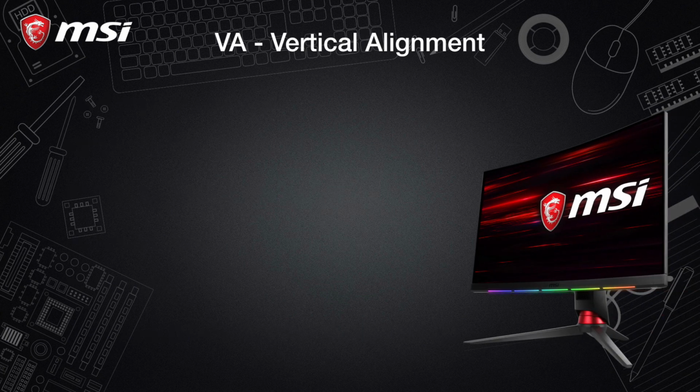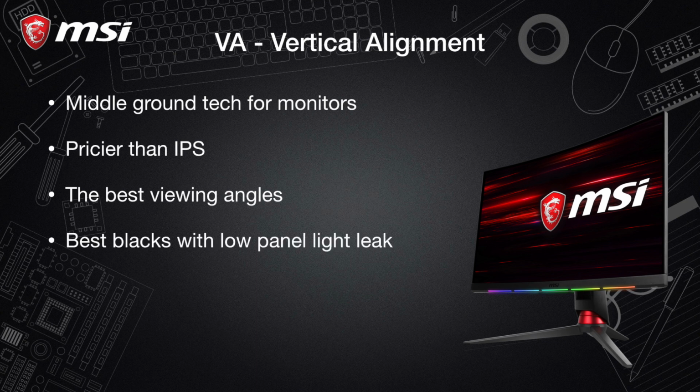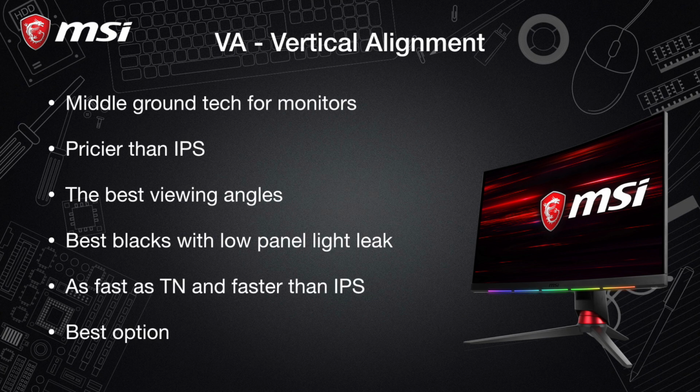Finally, we have VA panels. These are traditionally middle ground tech for monitors. They are a bit pricier than IPS, but are capable of way better viewing angles, making them the ultimate choice for curved displays. VA panels also offer the best blacks you can get on a display with very little panel light leak, which is great for watching movies or playing dark PC games in the dark. So remember, today's VA technology is far better than before and even on par speed-wise with some of the best TN monitors out there, making VA a fine choice.